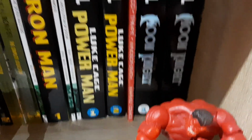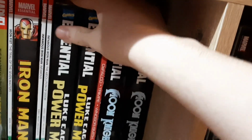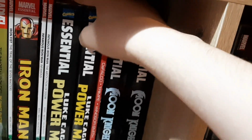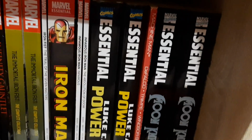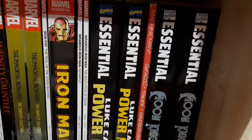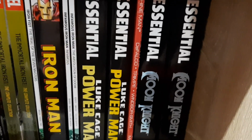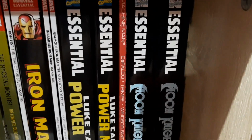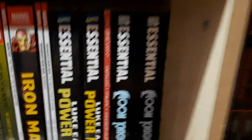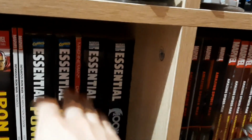And we have the complete run of Luke Cage, Power Man. This is awesome material. I love old Iron Fist and Luke Cage comics. This is issues 1 through 49 plus annual number 1, because at number 50 it would become Power Man and Iron Fist Heroes for Hire, rather than just Luke Cage Hero for Hire. And I have Tom DeFalco's Machine Man. This is the first appearance of Iron Man 2020, who's made a resurgence recently.